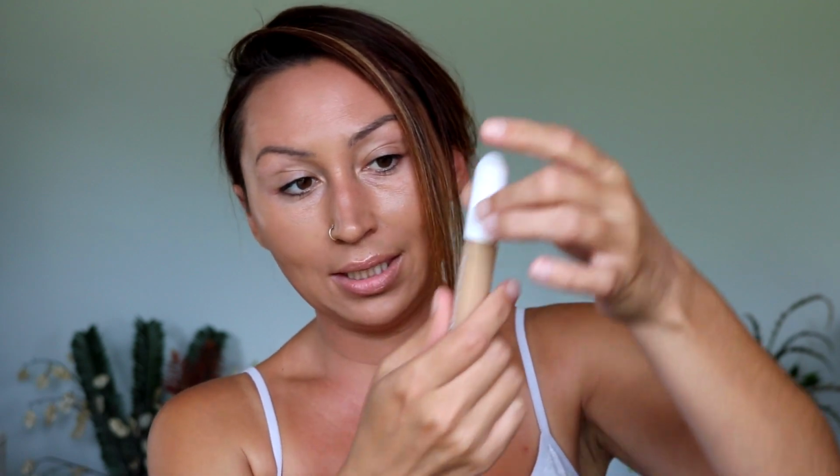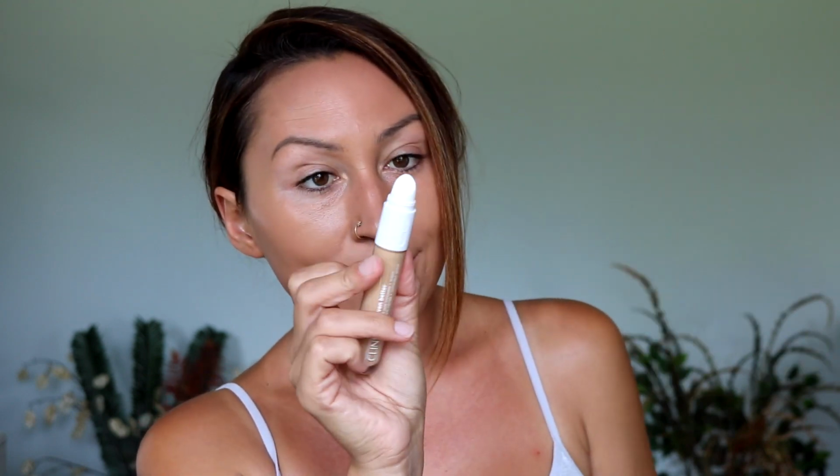So your wand is in here. This does close, like it clicks closed. I like that. But then you have this little wand. We'll see. I don't know. I'm not normally a fan of that, but we'll see. We're gonna try her. 12-hour concealer, and we're gonna do a 12-hour wear test. It's done. We're doing it.